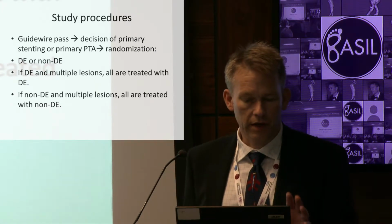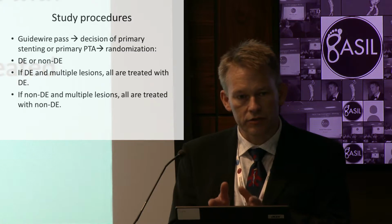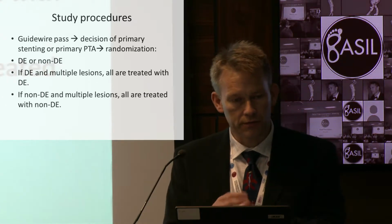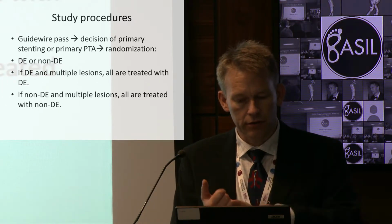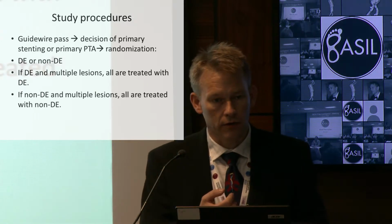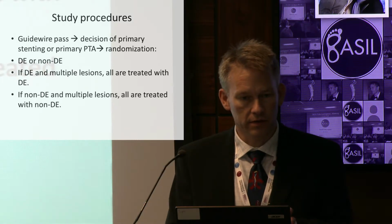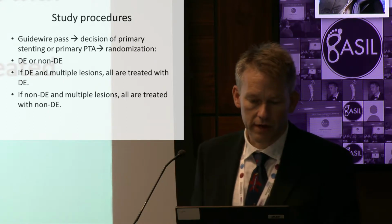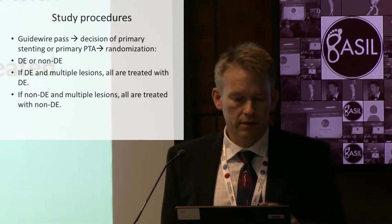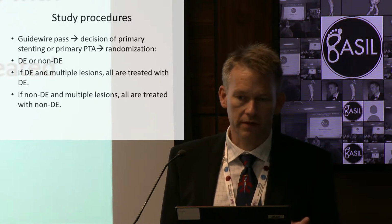So the study procedures are like this. As soon as the guide wire has passed, you decide if the most proximal lesion should be treated with stenting or primary PTA, and then you randomize the patient through the registry interface. You enter your strategy, stenting or primary PTA, whether there's CLI or claudication, and the level of the disease. So it's stratified on this, and then you get the randomization to drug-eluting or non-drug-eluting. If there are multiple lesions, all are treated with the randomized treatment, so you can't mix them.